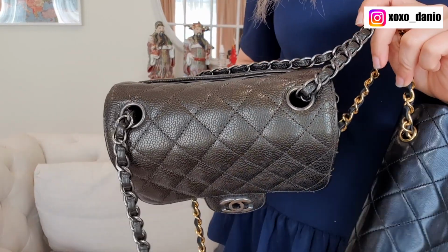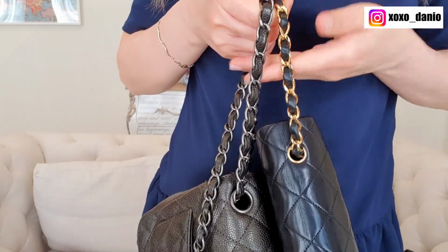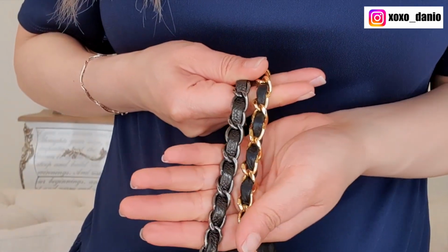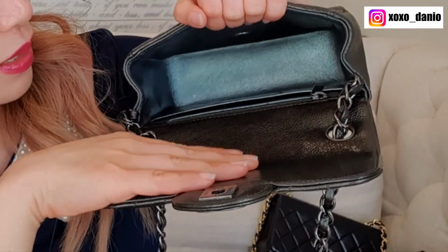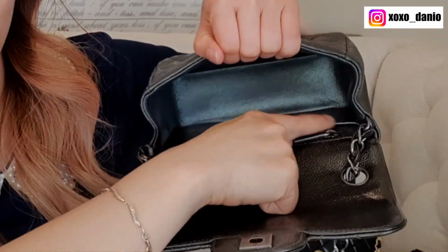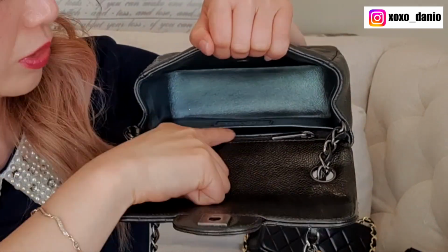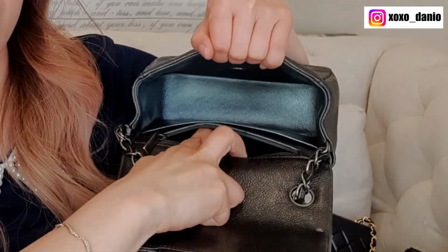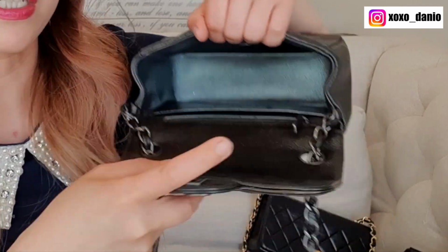The CC logo and turn lock is larger on the Square Mini. The Square Mini also has 2 grommets, and in terms of chain width, the Square Mini is actually a little bit thicker. Unlike the Mini Rectangular, the Square Mini doesn't have the 2 pockets with the lipstick holder. It just has 1 slip pocket there, and it also has a zipper pocket there as well. Otherwise, it is 1 big compartment.